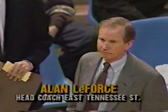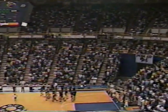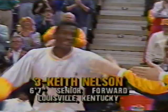Now, get on your feet for the Mocs. At forward, a 6'5 junior from Baton Rouge, Louisiana, number 44, Bart Redden. At forward, a 6'6 senior from Milwaukee, Wisconsin, number 4, Lovert Street. At center, a 6'7 senior from Louisville, Kentucky, number 3, Keith Nelson.